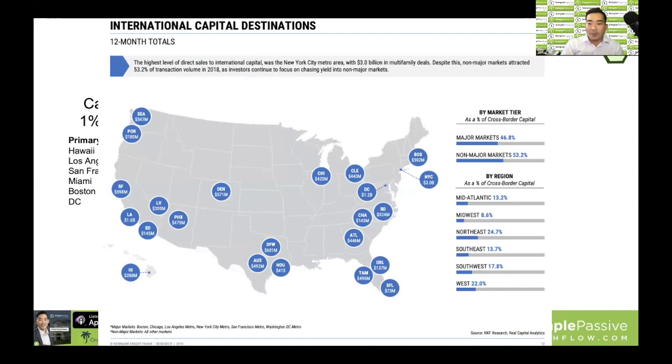Going back to what markets to invest in, here's a little diagram of some international gateway markets that I would personally stay away from. I think the United States is an outlier in the world. I think America is pretty much the only place where you have a rent to value ratio of 1% or higher. Many parts of Asia, many parts of Europe, it's like 0.5%, if that, or much less.